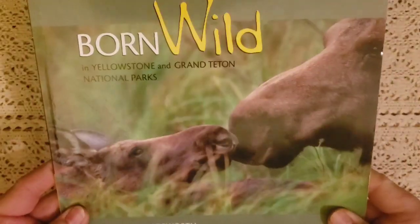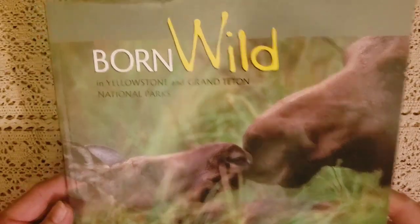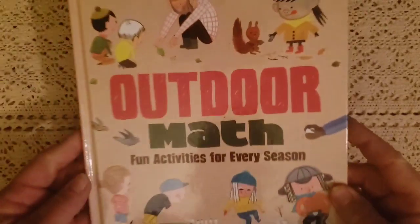The next book I got is Born Wild in Yellowstone and Grand Teton National Parks. So this was a really cool book. We had gone there, and I put this because I did not show it to you last time.